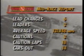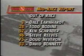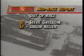So far, 14 cars are officially out of the program here today. Here are some of the drivers who are not in the show at this point. Dale Earnhardt out very early. Todd Bodine and Ernie Irvin's car. Kenny Schrader, Stevie Reeves, Doug Hevron and David Bonnet involved in a big crash up at turn 3, as was Dirk Stevens and Tim Bender, who started it all. Harry Gant with an engine failure. Bobby Labonte, Ed Barrier, Rodney Combs, and Richard Petty's car, who whacked the wall a while back. Steve Grissom with a motor. He went out. Jason Keller is also out of the show at this point.